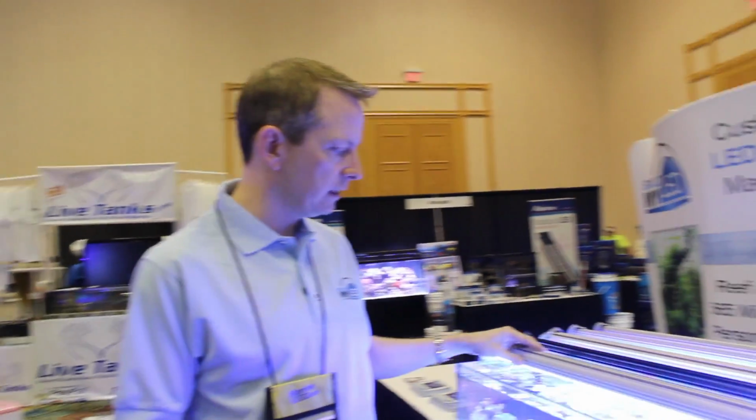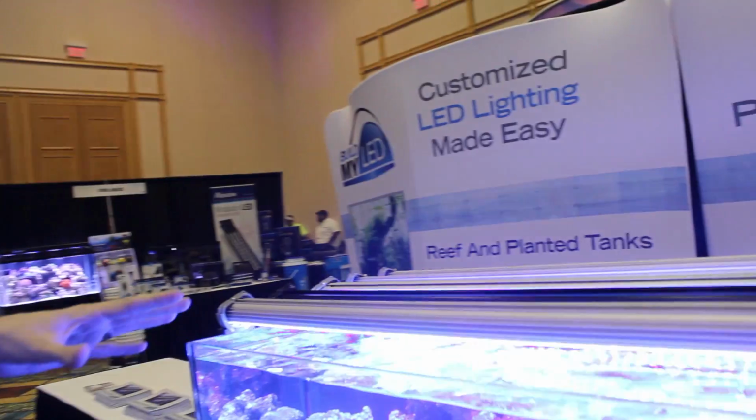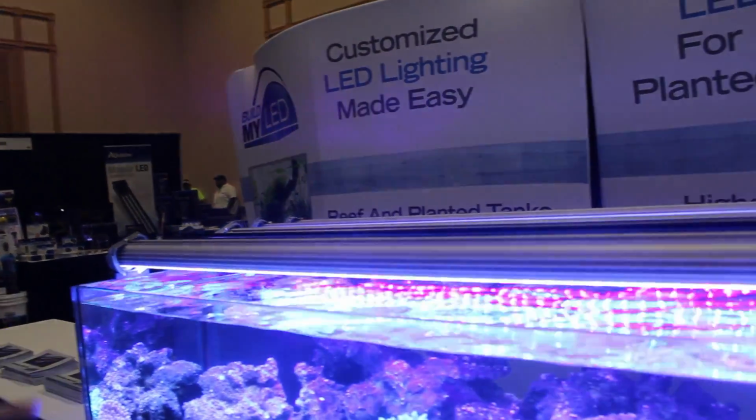And so what they get to do is they get to pick 3 things for each light. Number 1 is you pick the fixture length. What you see here on this tank, this is a 4-foot tank, so these are 48-inch fixtures, but this is only one of 8 different sizes that we offer.